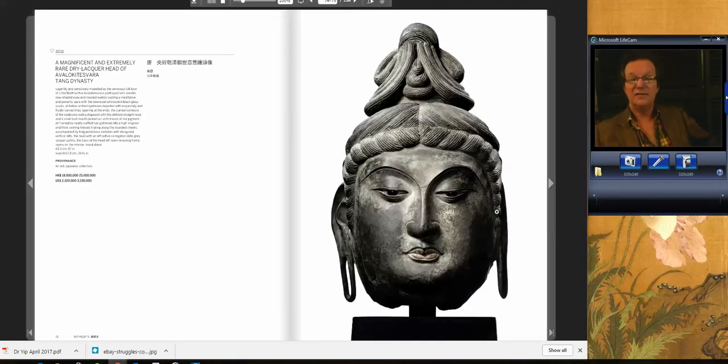And then there was this. Now, if some of you are sitting scratching your head saying, I don't remember this, it's because it wasn't in the regular sales, and I don't know why. I don't know what the thinking was behind this. But this is an extremely rare Tang Dynasty lacquer head that was in an auction called the Curiosity 2 sale. And the auction had all kinds of odd stuff in it, fossils and antiquities and all kinds of things from all over the world. And this head was in there.